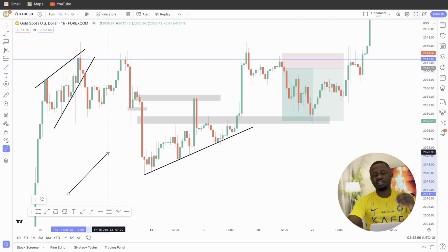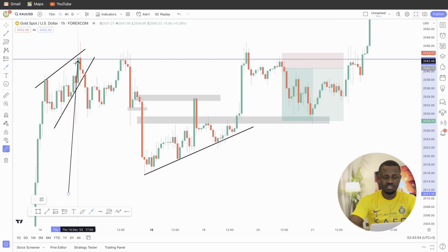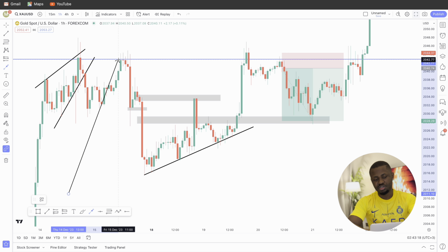As I mentioned, price is either going to fake out to give you a forex pattern. So you can see price approaches there and gives you this rising wedge. You can see, traders. Not even just a rising wedge. When you see this, this is more of a double top, you can see, traders.